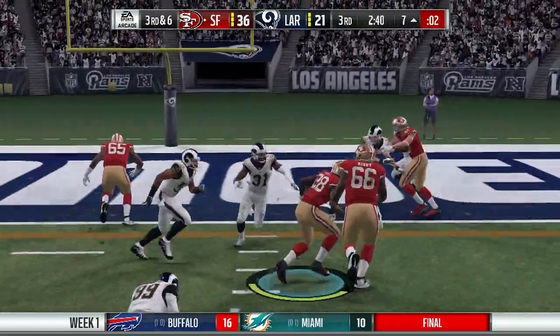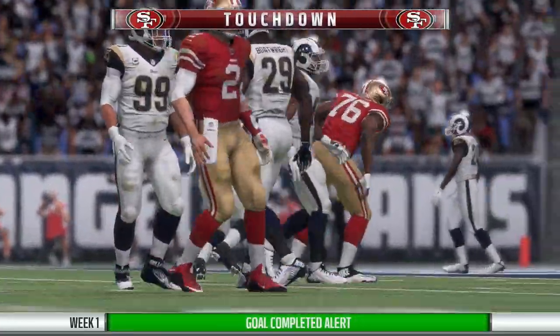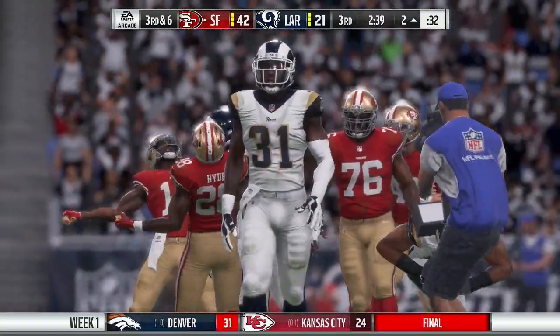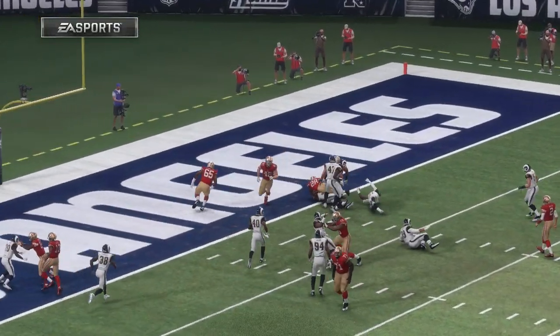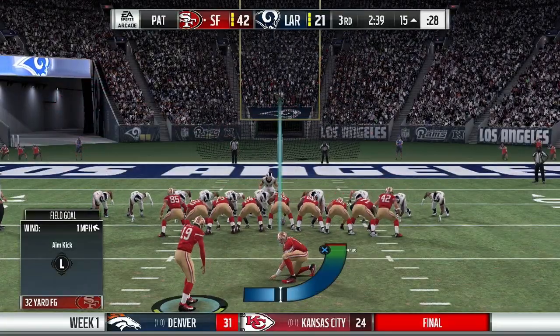Third down, Carlos Hyde. And he will fight his way into the end zone for a touchdown. Carlos Hyde, already his second touchdown here in this opening weekend. And the 49ers add 6 to their lead. And he certainly played a pivotal role with those 2 TDs and why they're up on the scoreboard right now.